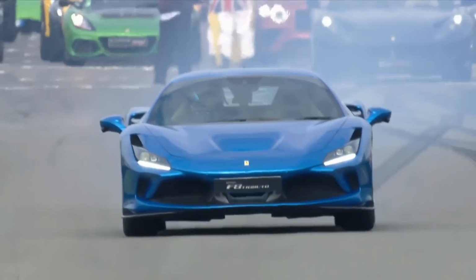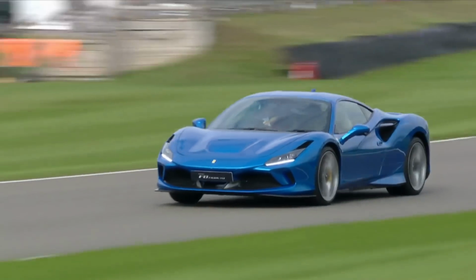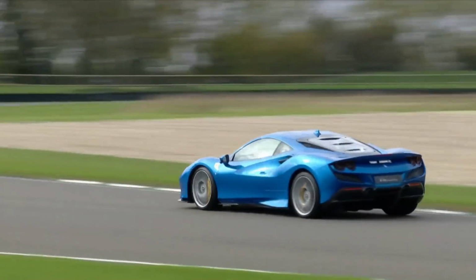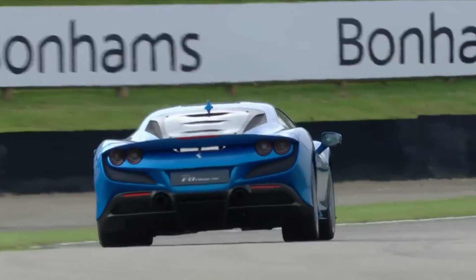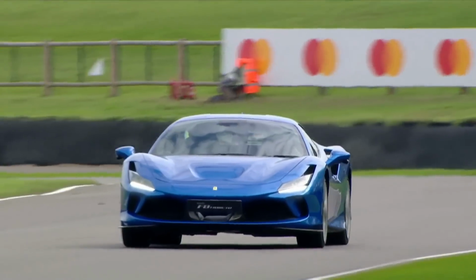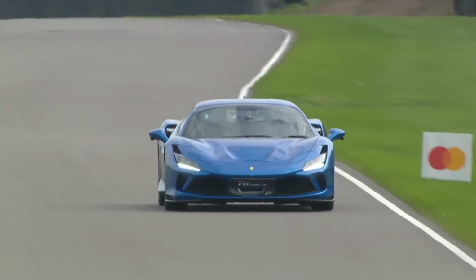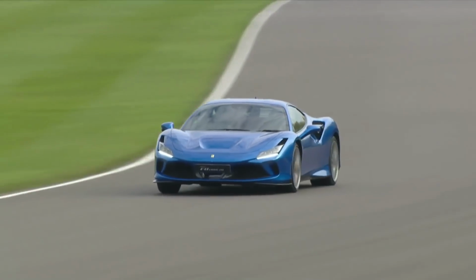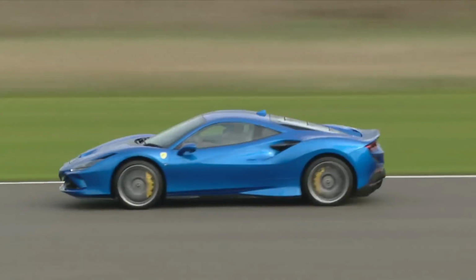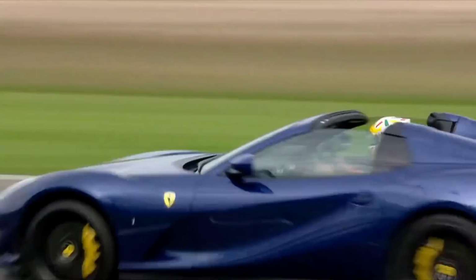And there's the F8 Tributo, mid-rear engine, 3.9 litre twin-turbo V8 again, kind of the more user-friendly 488 Pista, would you say? Well, yeah, but that's quite nutty in itself, because the 488 Pista comes from that great line of mid-engine Ferraris like the 458 Stradale, which are the sort of hardcore ones, and they've taken some of that hardcoreness, made it more user-friendly, but it's pretty incredible, 710 horsepower.